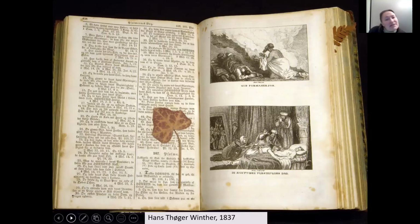Steel engravings first came into use in 1820, where you carve the motif into a steel plate, because steel can withstand far more impressions than copper and wood. Today, it's mostly used to print banknotes. So it says a little bit about how many prints you can get out of a steel plate.